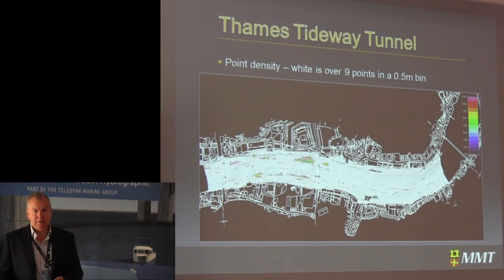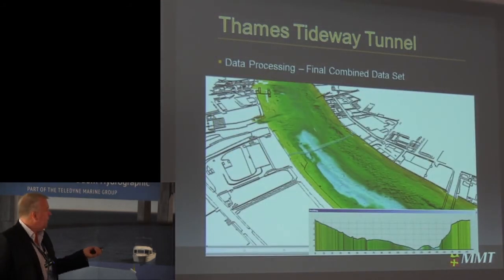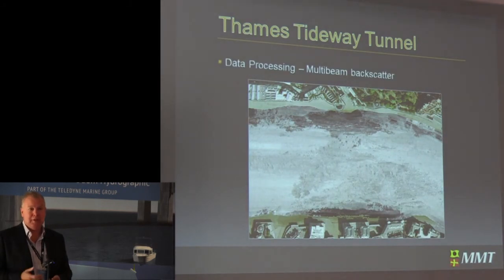And then they want huge point density. So this is both the multi-beam and the laser. Anything white is over 9 points in a half-metre bin. There's a few areas where that was more due to, this is where some of the vessels are moored, so you can't get in as much. And then this is the combined data set now. So it is totally seamless, and we know it looks right, it fits right, but now we know it is actually right because we've done all this correlation and comparison, and we know it's repeatable, and the methodology is good, robust, and that's what we want. And of course, we've got backscatter, because if you're going to be pulling loads of material out, you want to make sure that you're not putting anything back. So again, that's backscatter from the 7125.